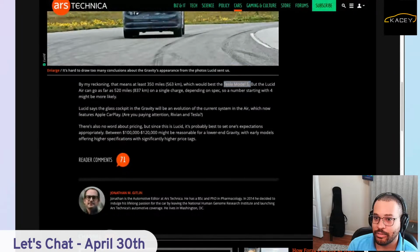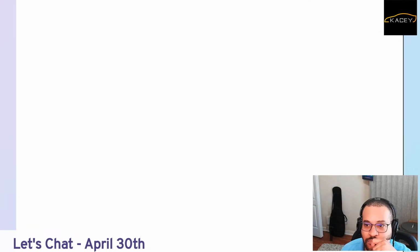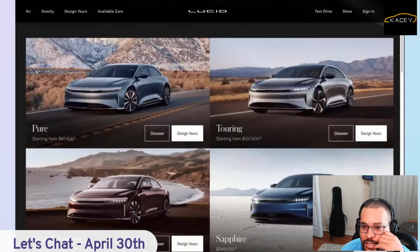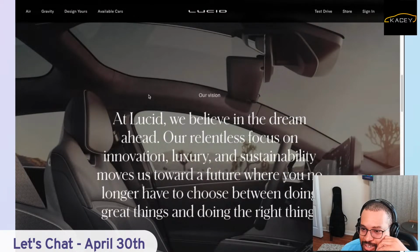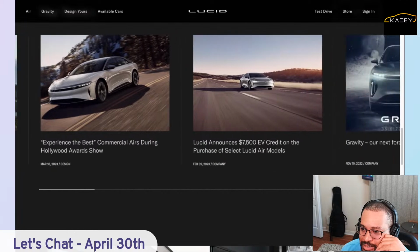So let's take a look at, say, Lucid. So there's the Air, and they're quite pricey. The Lucid Sapphire is $249,000. Well, the Pure, the base model, is 87,400. I still like this windshield. That's what I've got on my car, so I'm quite partial to it. What I was looking for was if they announced the Gravity on their own website, so we can look at the other pictures. There we go.